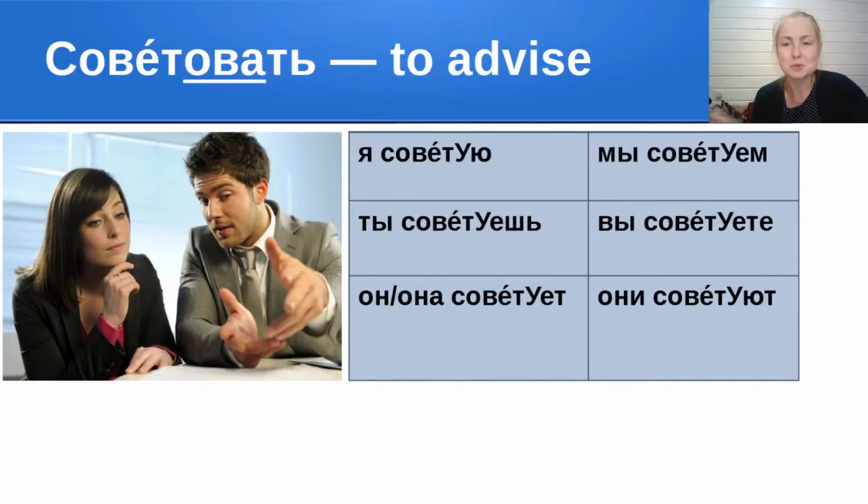Okay, next verb is советовать. Советовать, to advise something. Я советую, ты советуешь, он, она советует, мы советуем, вы советуете, они советуют. So here the suffix -ова in the infinitive is also unstressed. So that's why suffix у also is unstressed.